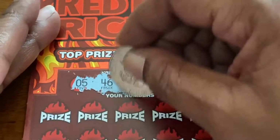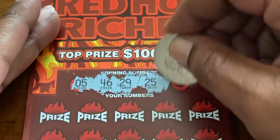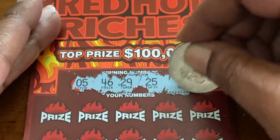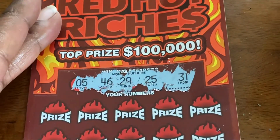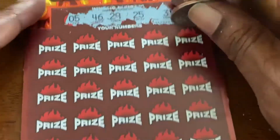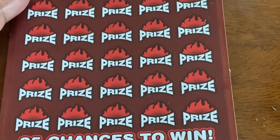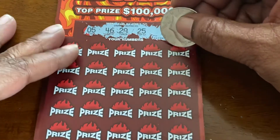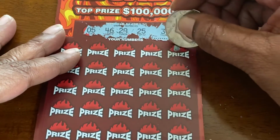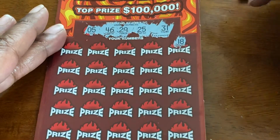We look for 5, 26, 29, 25, and 31. Those are our magical numbers we need to find. So here we go. Let's hope the number's up here. Okay, good. First number is 18.